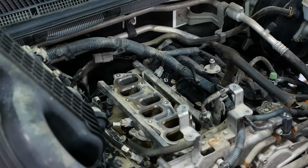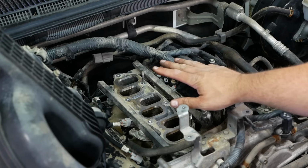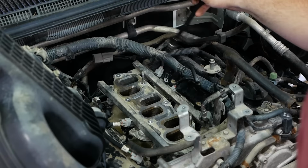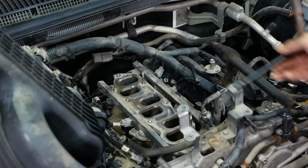Now you're supposed to remove the fuel rails to tighten up these intake bolts, but the injectors are pretty well stuck in there. So rather than break an injector or cause a bunch of problems, I chose to just work around it. Of course, I still broke one of the bolts, but I think that was gonna happen no matter what. And I tried to find a torque spec for these intake manifold bolts. I couldn't find anything in service data. So we're gonna take our best guess.